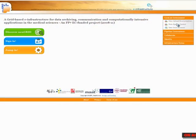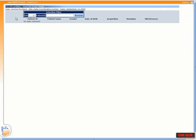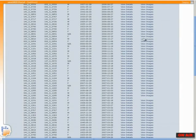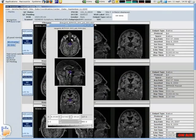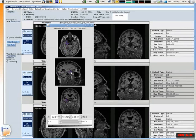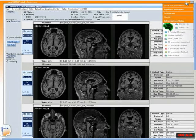neuGRID integrates the LORIS databasing software from the Montreal Neurological Institute. This application offers a full suite of web interfaces to acquire, manage, and quality assess medical data. Thus, end users can very efficiently enrich and browse the archive records. This facility is paired with the GRID storage elements from the DACS sites, which act as warehouses from which data is imported on demand.